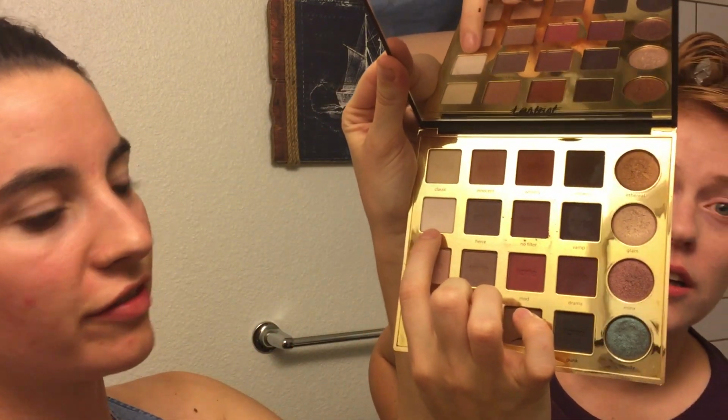And scary. So for this look, I'm going to do a halo application. Use this light color, Vintage. Can you see that? This light color, Vintage, yes. And put it all over the lid and up, basically everywhere.